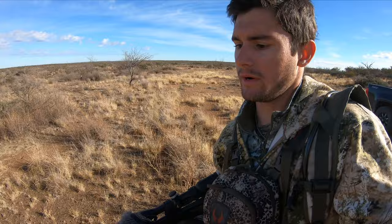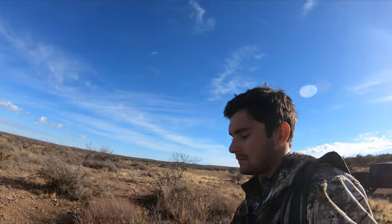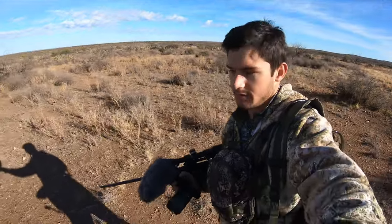So me and Carson are over here glassing. We've been driving around for a little bit and finally spotted another pack. Haven't really gotten a good look at them yet. Just went back to the truck, got the gun and the cameras, and we're gonna go up here and see if there's anything worth taking a shot at. Gotta be quiet, gotta stay low.